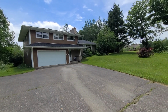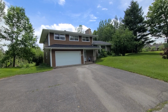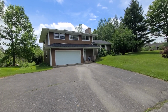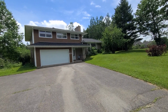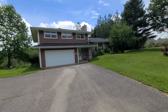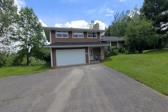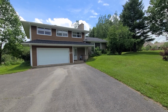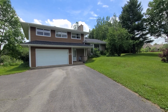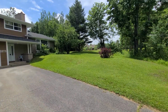Welcome to 2275 Sunset Drive in beautiful Bathurst, New Brunswick. This lovely, large three-level side split was built in the early 70s, but there have been a ton of updates that have been done to it, and it really has one of the most private and lovely properties within the city limits, but you will never feel like you're in the city.